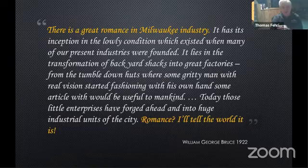I like this quote. William George Bruce prepared a history of Milwaukee in 1922. And his quote is, he says, there's a great romance in Milwaukee industry. It's got its inception in the lowly condition which existed when many of our present industries were founded. It lies in the transportation of backyard shacks into great factories, from the tumble-down huts where some gritty man with real vision started fashioning with his own hands some article which would be useful for mankind. Today, those little enterprises have forged ahead into huge industrial units of the city. Says romance, I'll tell the world it is. I think it's a very, very fitting quotation to use at the end of the speech here.